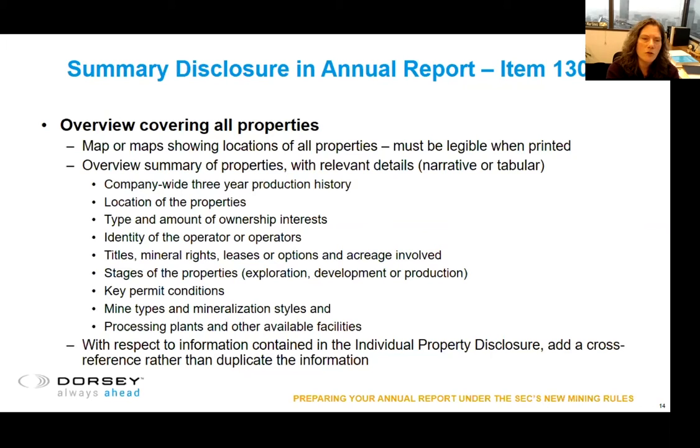Any key permit conditions, mine style, is it underground? Is it surface mining? How is it mined? What we're really looking for is a very brief description. This is not intended to be detailed. What other types of processing plants are available?